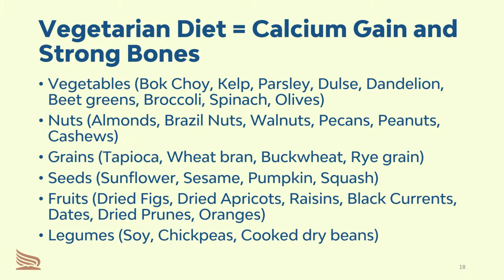Grains, tapioca, wheat bran, buckwheat, rye grain, seeds, sunflower, sesame, pumpkin, squash. Fruits, plenty of fruits full of calcium. Dried figs, dried apricots, raisins, black currants, dates, dried prunes and oranges.